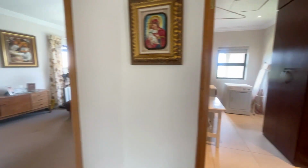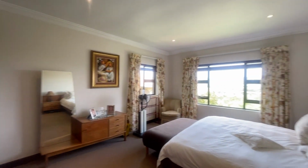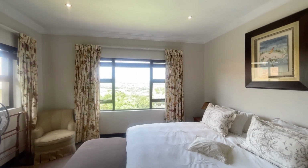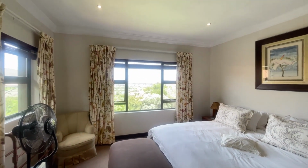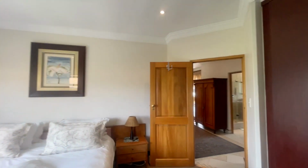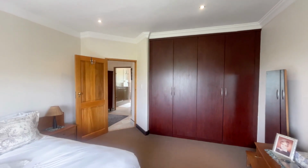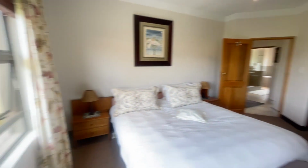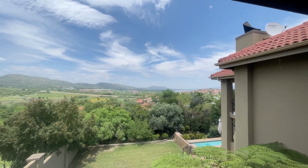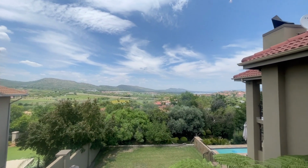It is absolutely perfect. And then this is now the last bedroom, so the fourth bedroom in the house, the third bedroom upstairs. This one has the mountain view, and again, massive bedroom with plenty of cupboard space and a gorgeous, gorgeous view. This is why you want to live here. Look at this. Absolutely stunning. Love it.